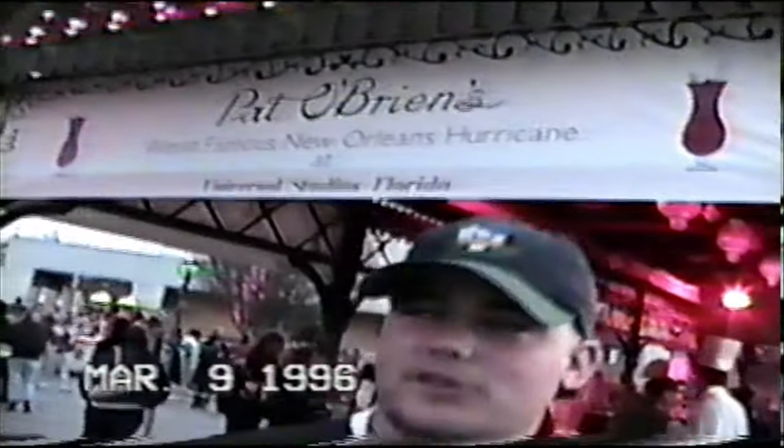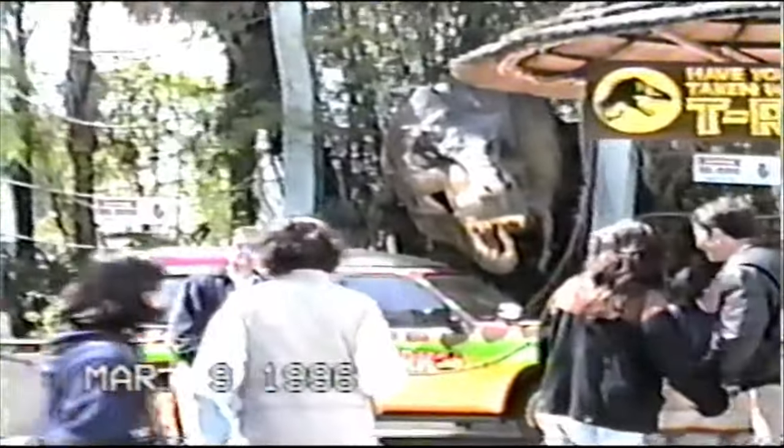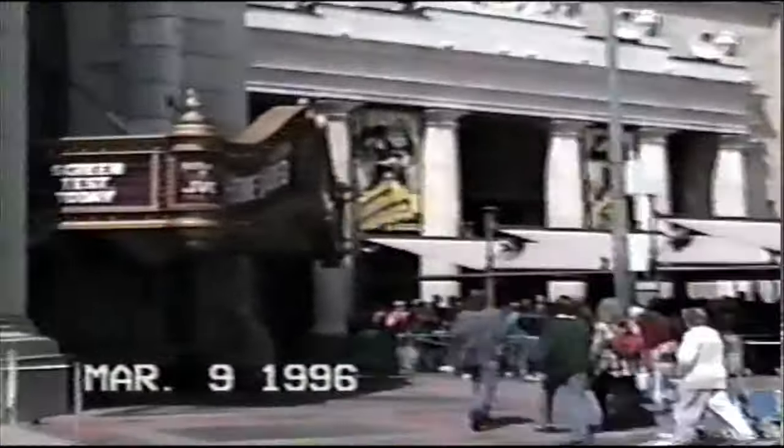Universal Studios. Mardi Gras! Start off right here, O'Brien's! Beers at O'Brien's! My closing statement is it's the last time I've ever seen you sober the rest of the day. What's your poison? We got 151 Arcade, Mardi Gras, Universal Studios. T-Rex from Jurassic Park. We're Confrontation, King Kong. We'll be on this ride in a little while.